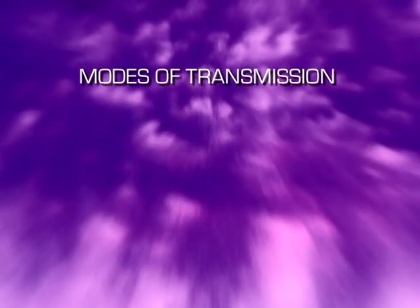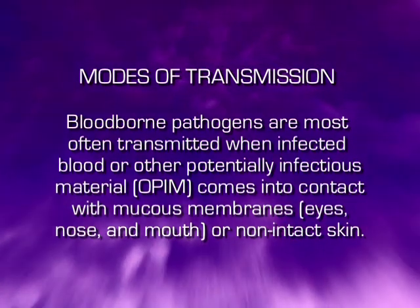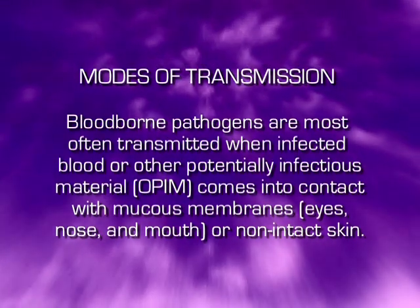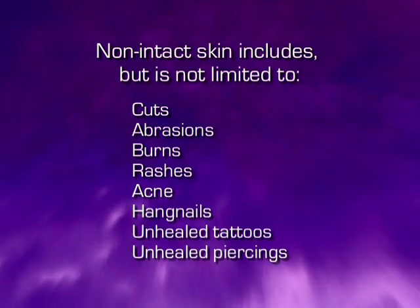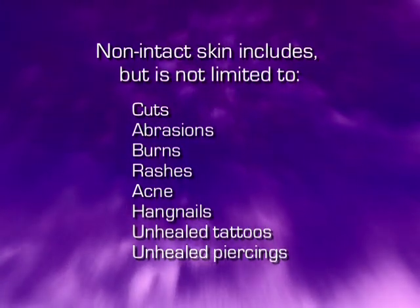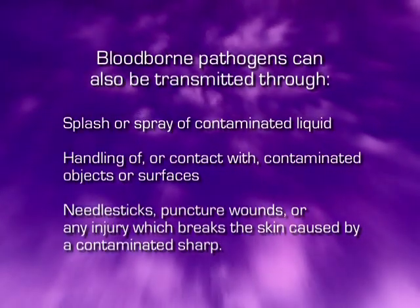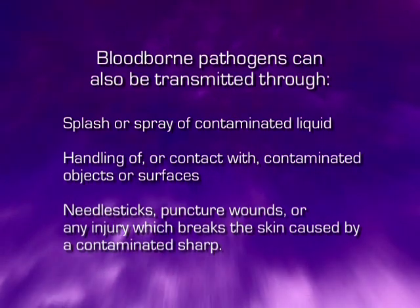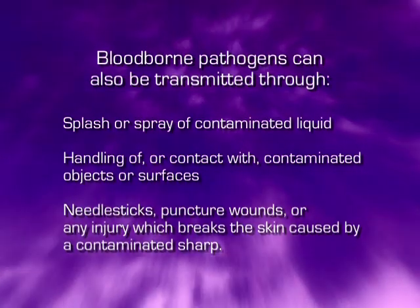Modes of transmission. Blood-borne pathogens are most often transmitted when infected blood or other potentially infectious material comes into contact with mucous membranes, eyes, nose, and mouth, or non-intact skin. Non-intact skin includes, but is not limited to, cuts, abrasions, burns, rashes, acne, hangnails, unhealed tattoos, unhealed piercings. Blood-borne pathogens can also be transmitted through splash or spray of contaminated liquid, handling of or contact with contaminated objects or surfaces, needle sticks, puncture wounds, or any injury which breaks the skin caused by a contaminated sharp.